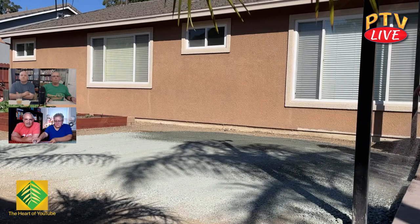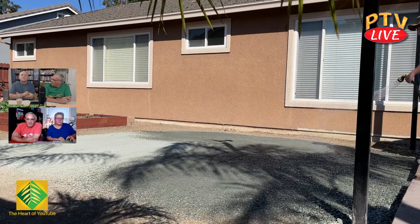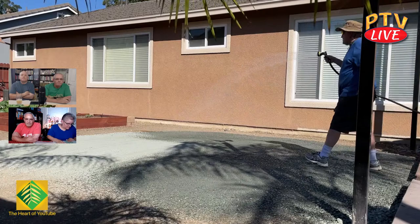In fact, that is the base that they put in the concrete. Doug watched him, Antonio was his name, build the frame and put the rock in. He watched him do it, and this is how he did it. Then you wet it down, and then you go back and you compact it again.